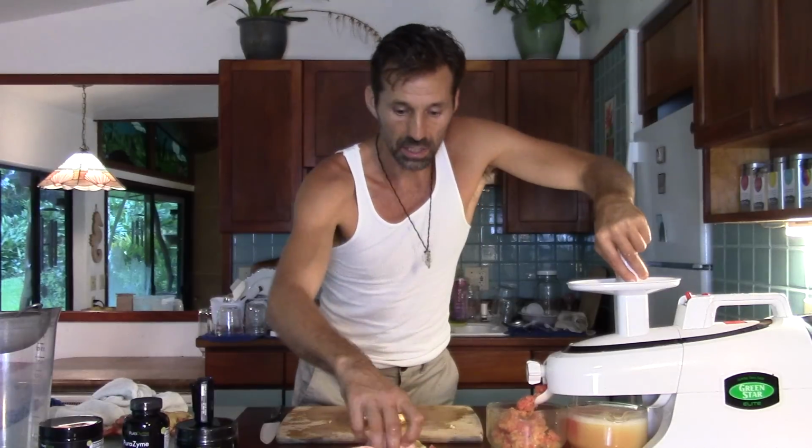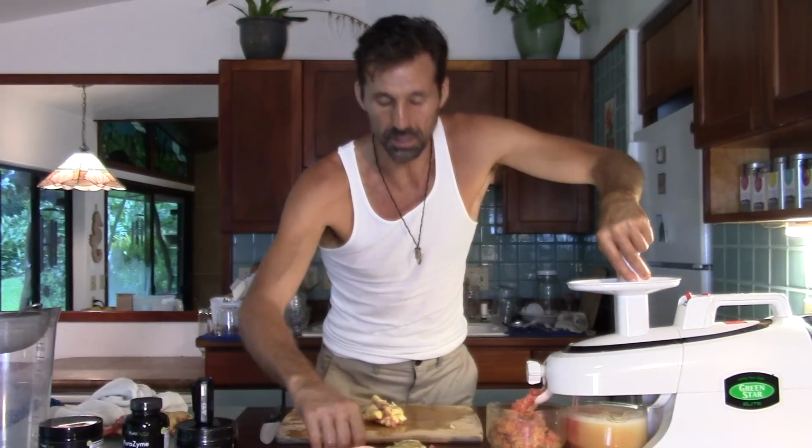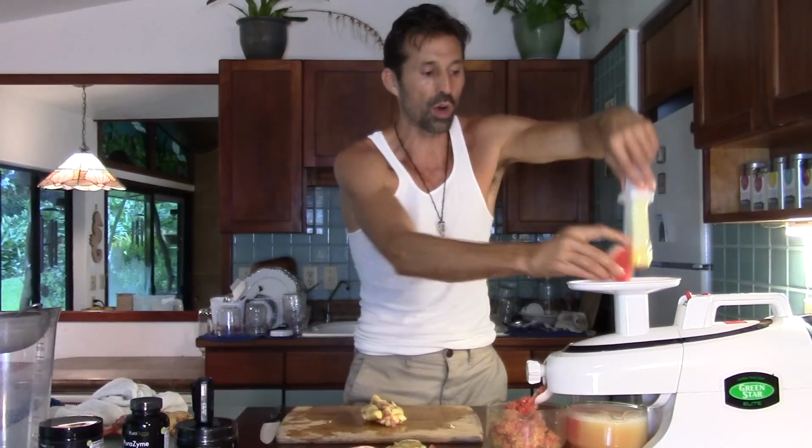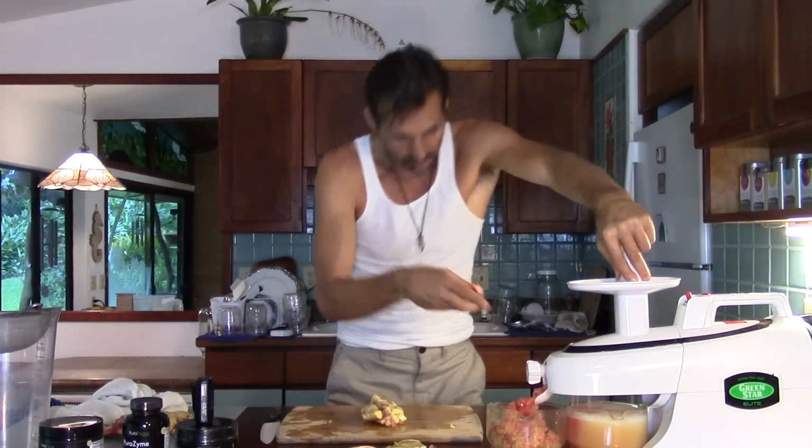These oranges were picked 1 hour ago. These grapefruits were picked just this afternoon. What's the big deal, Dan? The big deal is that the living hydrogen is in this right now. I'm juicing it. That hydrogen is going into the juice, and in about 5 minutes it's going to go into my body. Hydrogen is concentrated sunlight.